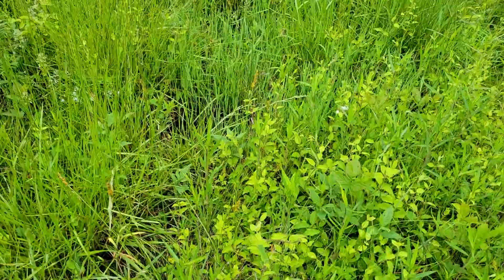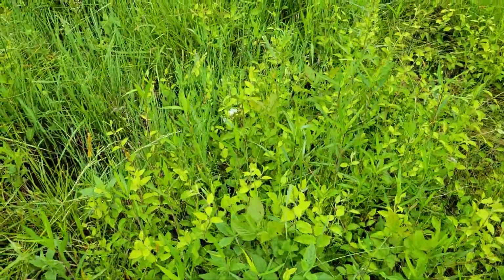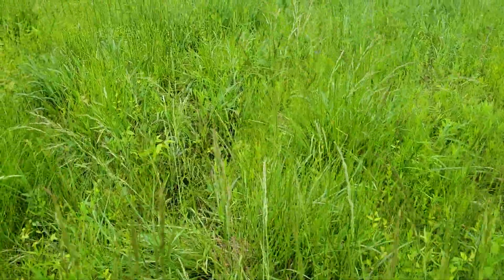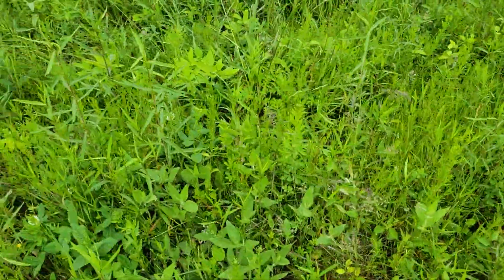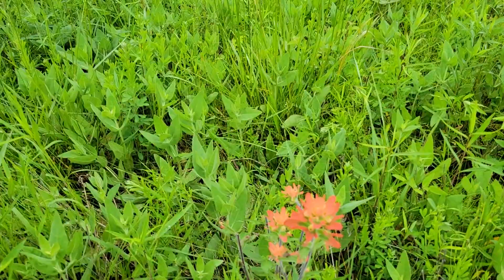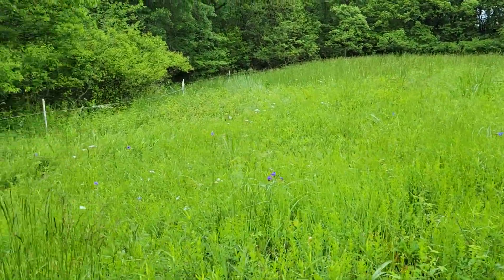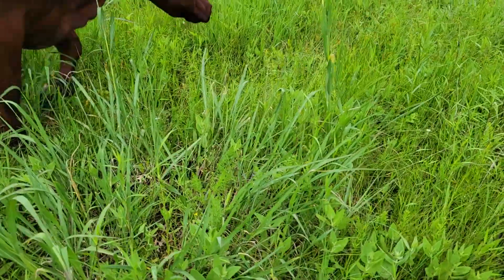And we've got some invasive honeysuckle in here. That's what this stuff is. I don't know if the cows will eat it or not. It's the first time they've seen it as far as I know. We've got a few different kinds of wildflowers in here. Some clovers. This one's Indian paintbrush, a really pretty prairie flower. Makes a pretty nice looking paddock. Got some big bluestem here.